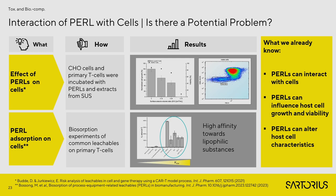And we know also that pearls are adsorbed on cells. And as I said, this PhD student of mine did some investigations on the adsorption of pearls on cells. And by the way, you can see nicely here, the bis-ditertbutylphenol is that guy. It is also a guy which adsorbs very well on the surfaces of cells. So we know that there are some troublemakers and we need to investigate that.